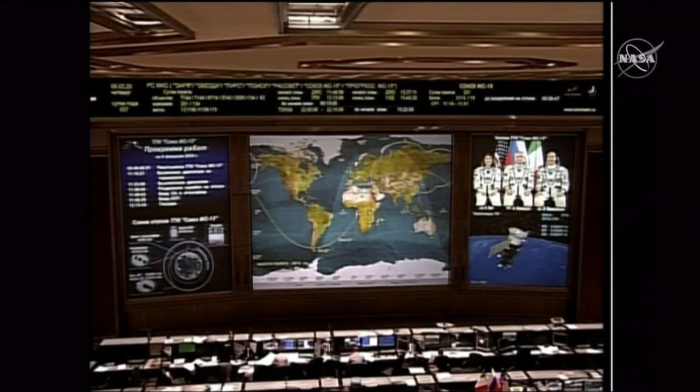All continuing to go well as we wait for that next big milestone, 2:46 a.m. Central Time, when the Soyuz descent module will get rid of the orbital module and the instrumentation and propulsion module and allow the crew to continue on its journey.